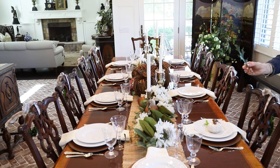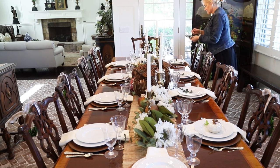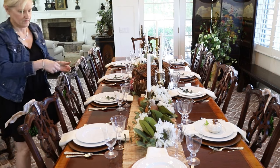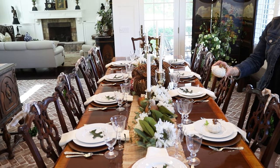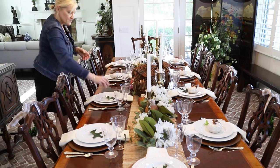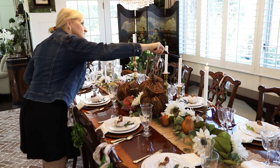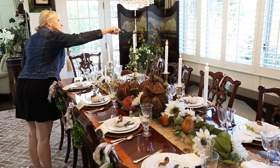Now I'm just going to add a delicate oak leaf to each plate, and then top it off with a sweet little white pumpkin. And to finish this natural fall tablescape off, I'm lighting my candles for a little bit of ambiance. And that's it. Didn't it turn out beautiful? I wish that you were here to join me.